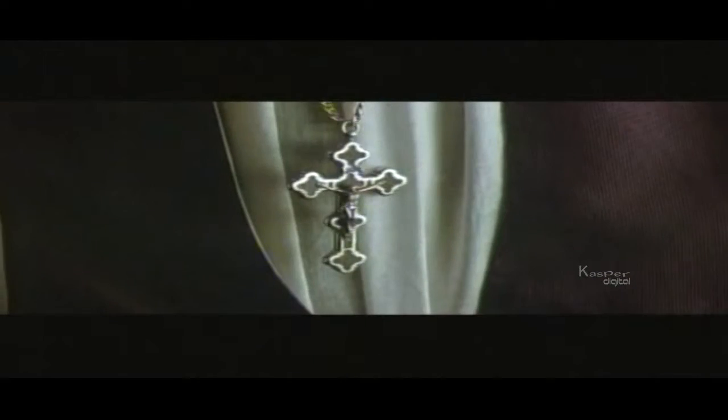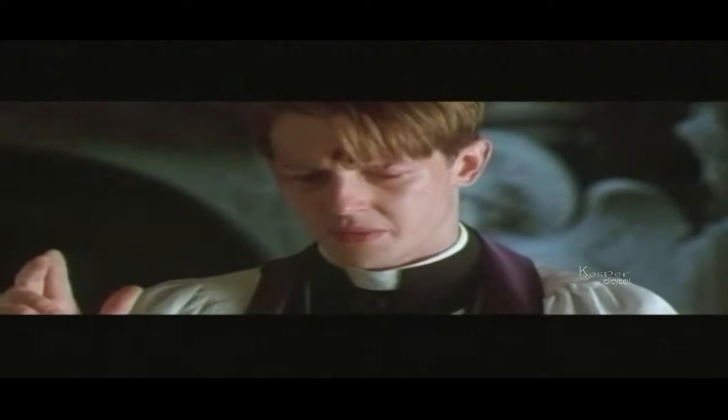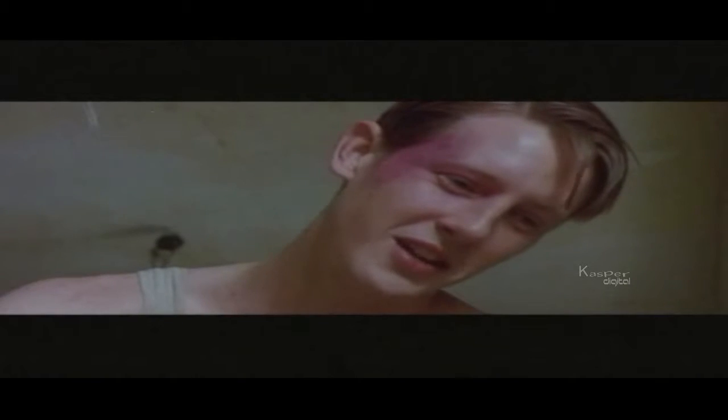Rejected by its producers upon completion, Paul Schrader's The Exorcist, the original prequel, is an intelligent, subversive take on this frightening material.